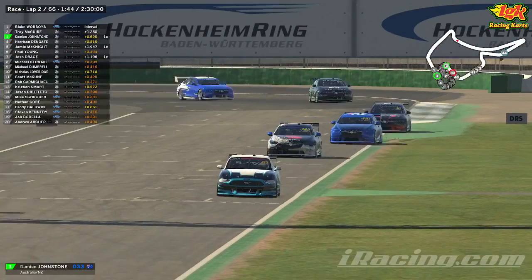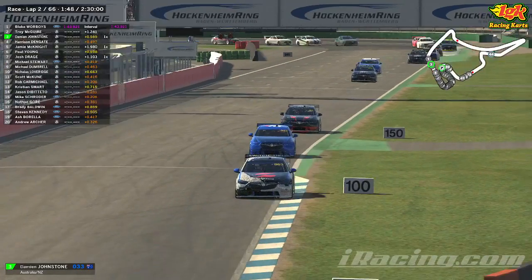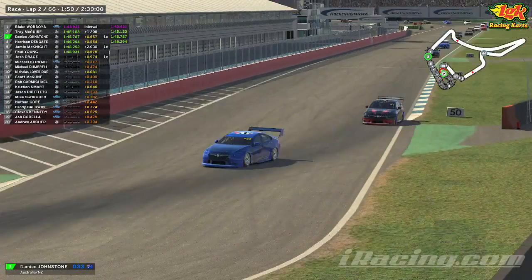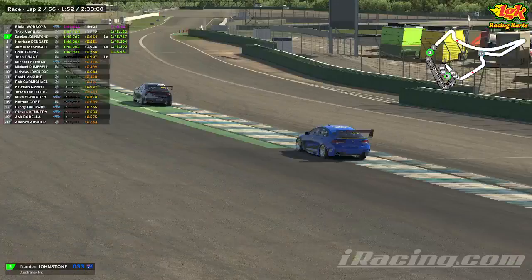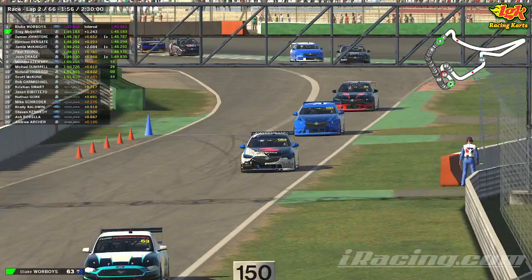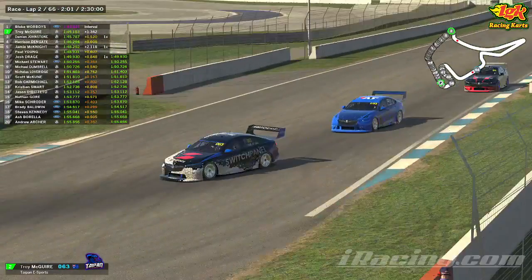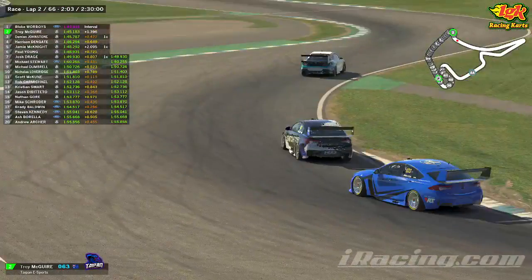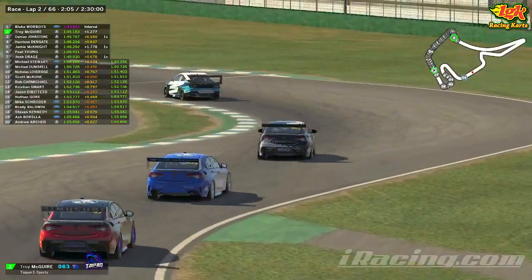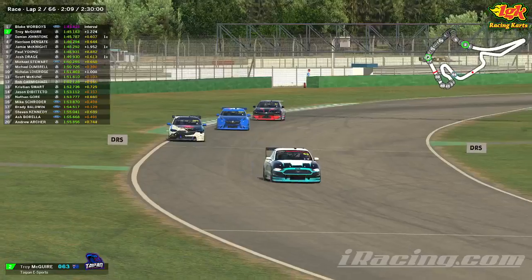Oh, big loose there by Troy. Troy McGuire getting absolutely sideways and catching it. Very lucky to get that one back in tow. The V8 is a very tricky car to drive. Lots of power down, lots of wheel spin. Rather difficult, so he's done well there. It's very easy to think you're doing fantastic, and then you see some of the times that these boys are doing, and you go, I'll keep working at it then.